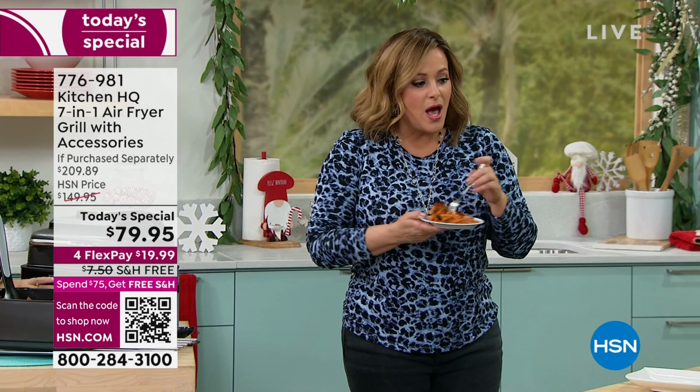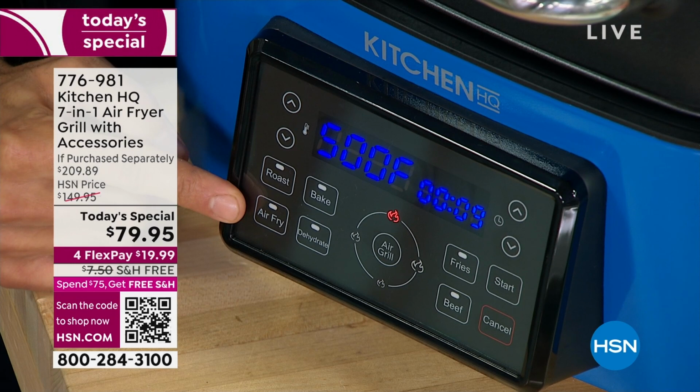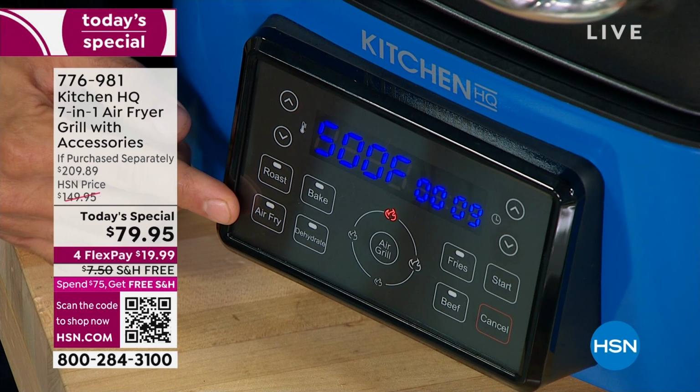Show us all the buttons again, because remember, 7 presets. So you press a button and you walk away. The first we did was roast. That was the roast chicken that we did over there. We air fried broccoli next. So of course you're going to air fry your French fries, your fingerling potatoes, your chicken wings. With 6.5 quarts, you're going to do chicken wings for the whole game night.